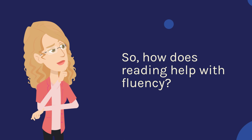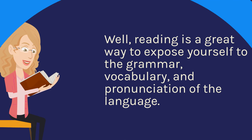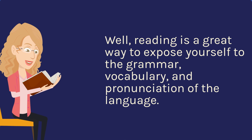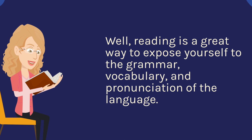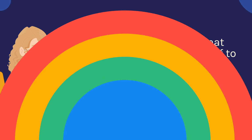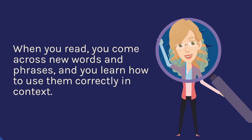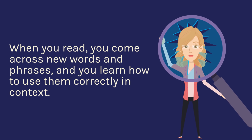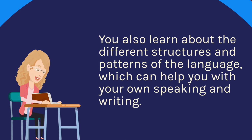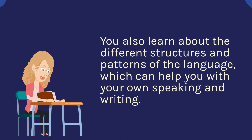So, how does reading help with fluency? Well, reading is a great way to expose yourself to the grammar, vocabulary, and pronunciation of the language. When you read, you come across new words and phrases, and you learn how to use them correctly in context. You also learn about the different structures and patterns of the language, which can help you with your own speaking and writing.